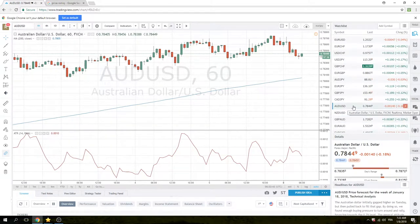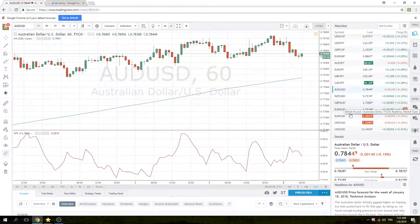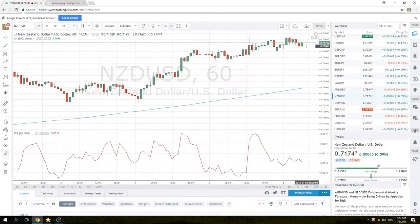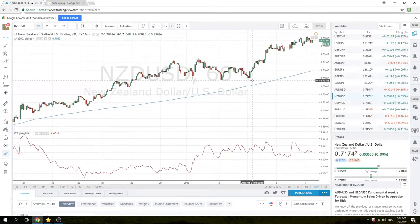78.35. Let's see what our pal Kiwi's doing. Or dollar CAD, actually. Dollar CAD was a ripper on those Canadian employment numbers. Looks like they're going to raise rates in Canada. So this dollar CAD probably has more to go today. 73.55 was the low Friday. There'll be risk below that today. Kiwi, not much to say. Just lingering up at the top.